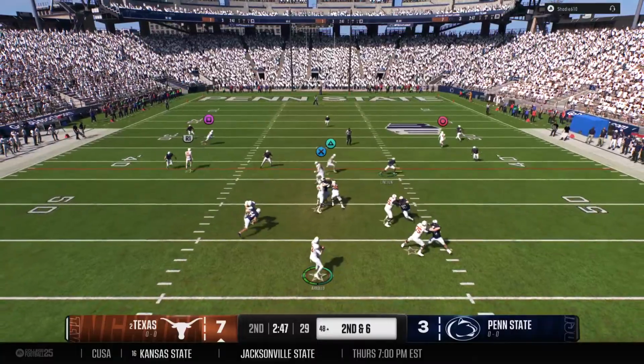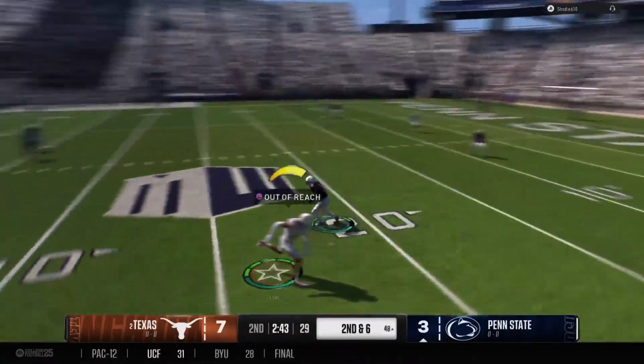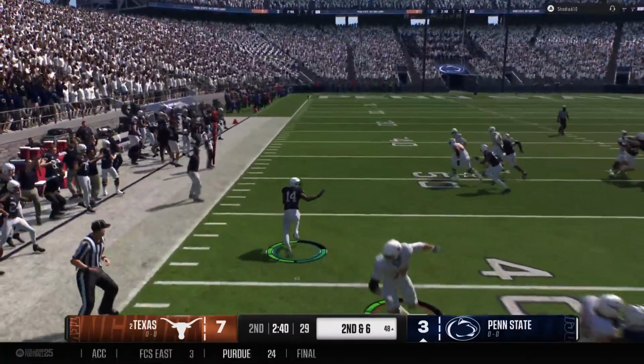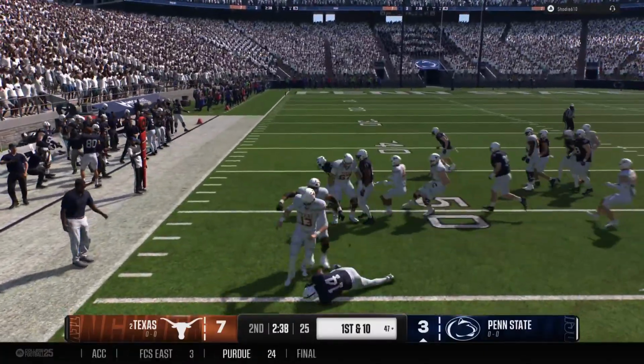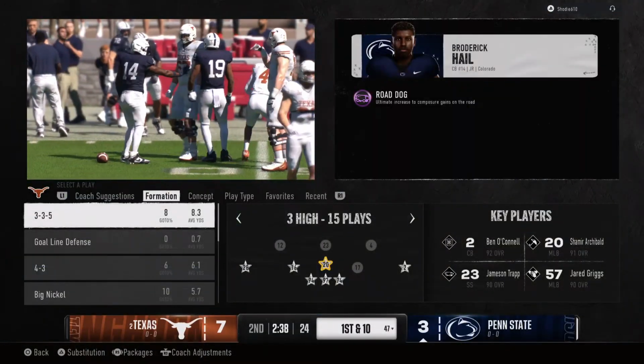Wants to throw on 2nd down. Gets away. Fires to the wideout. And the ball is picked off. Got some room to run. And a big return after the INT sets up the offense for this possession.